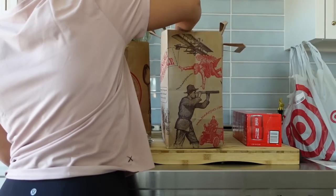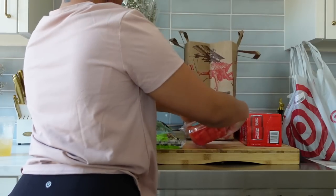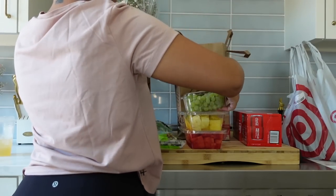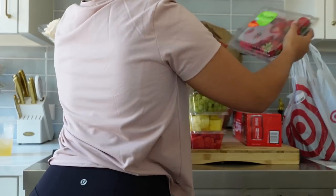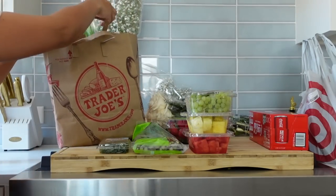Did a little quick outfit change because I had been cleaning in those clothes all morning and I went to the store in them. So I just went ahead and changed my shirt. I think this shirt is so cute and it really matched my flowers and the vibe and the aesthetic of the video. Okay, but anyways, I'm just gonna go ahead and unpack all of the groceries that I got and do a little flower arrangement.